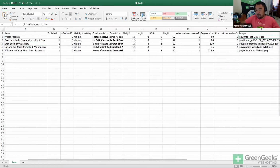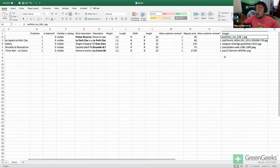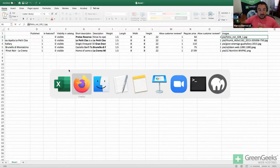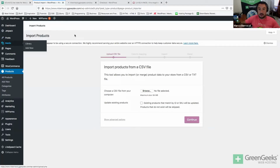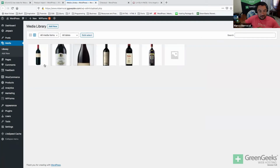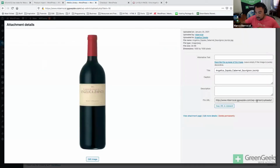So the images, I uploaded the images first. You can add the images over here and you can put them comma separated. So you can add the whole URL. In this case, I'm going to replace that with, I don't know the exact URL. Let me copy this. This is the part I'm interested in, right?